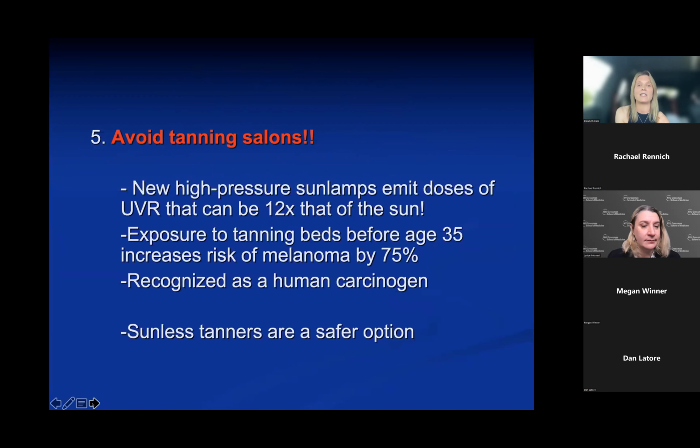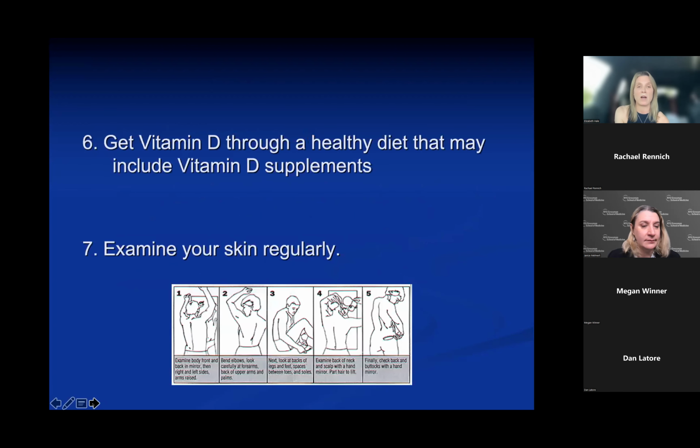As you've heard me say, these new sun lamps emit doses of radiation that can be 12 times more intense and more dangerous than the sun. Like you heard earlier, exposure to tanning beds increases the risk of melanoma by 75%. It is a human carcinogen. And for people that like to look tan, sunless tanners are a safer option. People often ask about vitamin D. It's better to get your vitamin D through a healthy diet that may include vitamin D supplements.